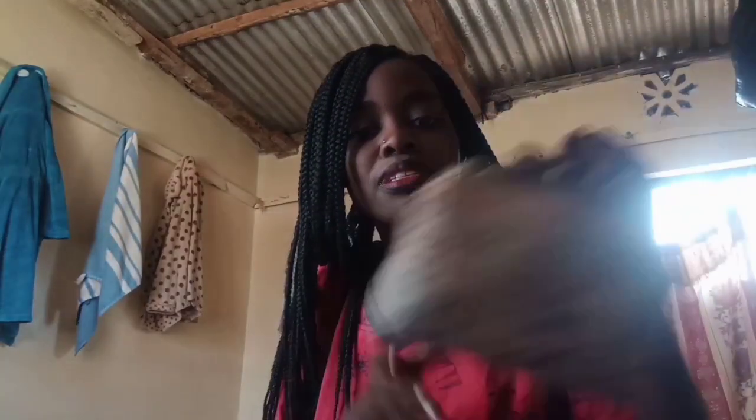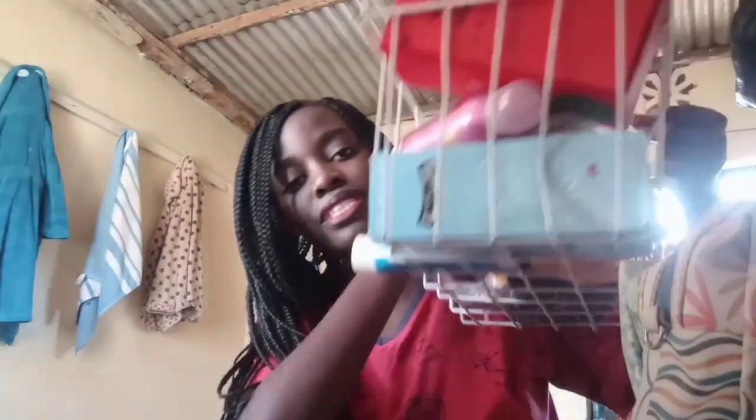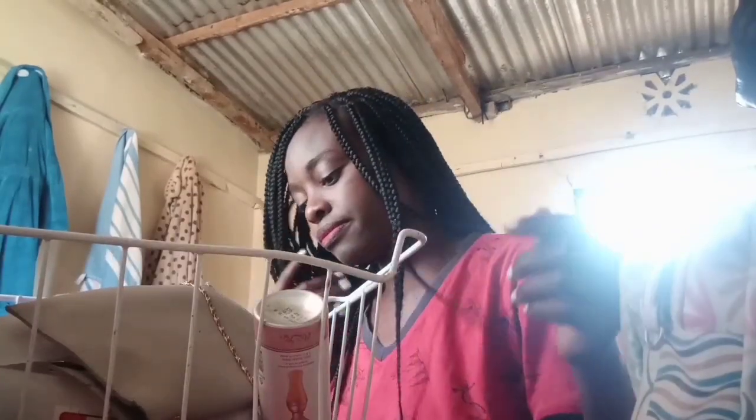I have my makeup in this makeup bag. This is the makeup that I had at home. I also have some in this container over here. Yes, now we're going to see how I'm going to arrange the makeup.